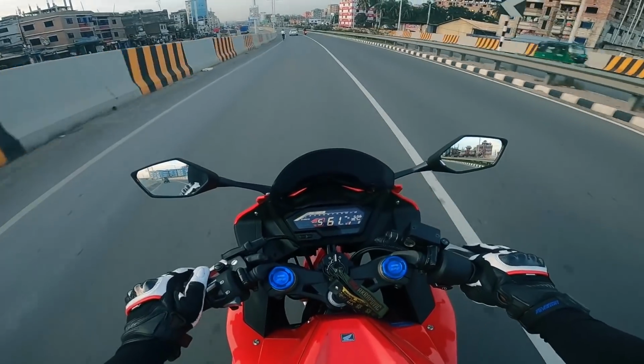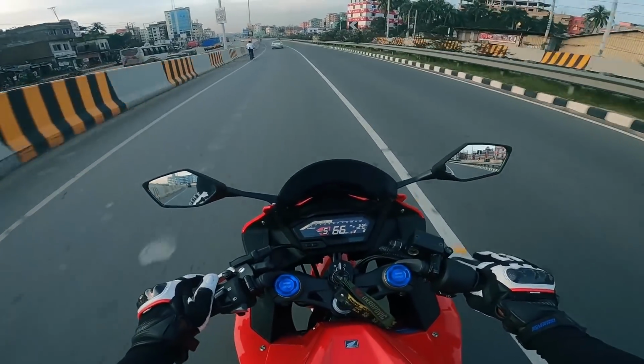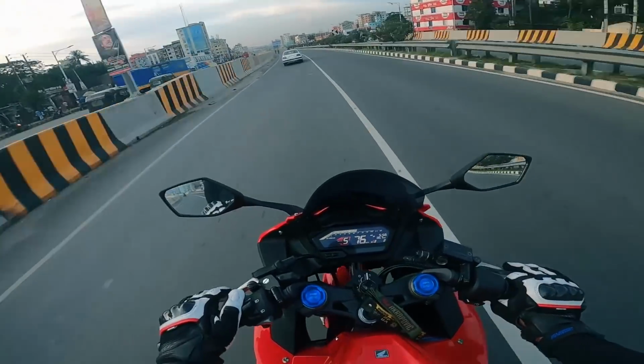I so much wish I could go on a long trip with this bike. I enjoyed it a lot, honestly.